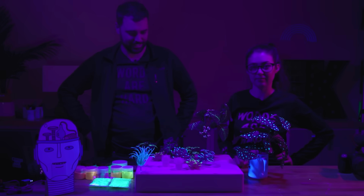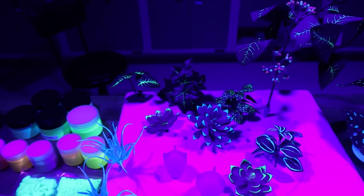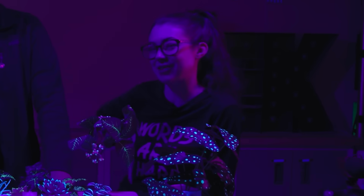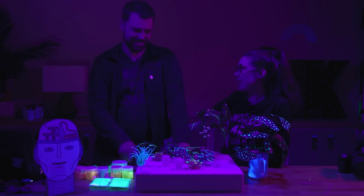I'm not sure if I would have guessed that this took 4 days to do, but they look really nice. And next up, we're gonna add some resin, but we thought it might be good to check in with Echo again.